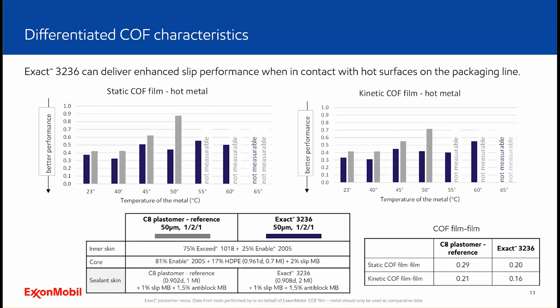There are two ways that you can see EXACT 3236 has a benefit over the reference. You always have a lower COF for EXACT 3236 compared to the reference, and as we marked on the graphs, lower means better performance. And a second way of seeing that improvement is that the temperature at which a COF is not measurable anymore is higher for EXACT 3236 than for the reference.